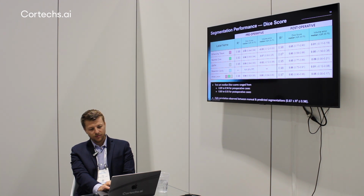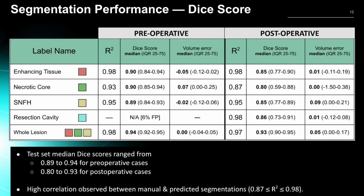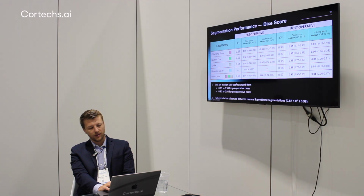So we're getting DICE scores of 0.89 to 0.94 for preoperative, 0.8 to 0.93 for postoperative. A DICE score above 0.8 is very good. Above 0.9 is excellent. So the DICE scores are very good. Interestingly, and I'd seen this before, you do generally have slightly better DICE scores for preoperative. In the post-treatment setting, cases can get a bit more challenging, a little messier, harder to distinguish what's post-treatment changes. But that was not really unexpected.